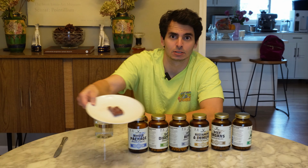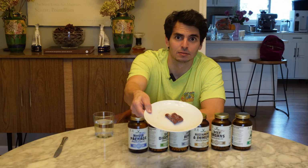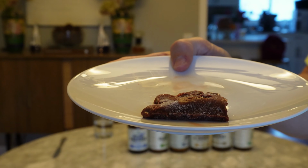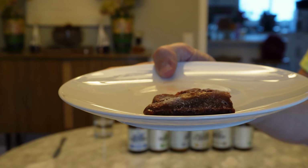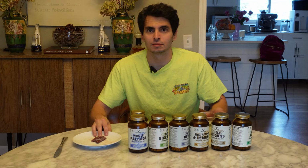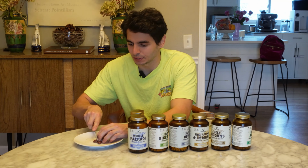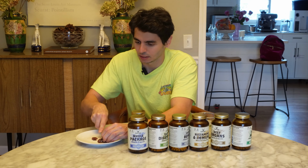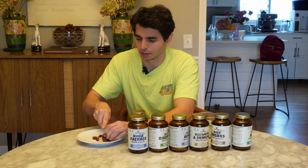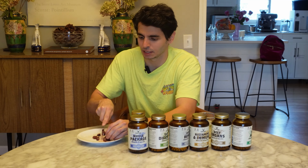This is 1 ounce of beef liver, previously frozen. You can see it still has some frost on it. I've been letting it defrost for a little bit. I'm going to take my liver and just cut it up into pill-size chunks. I'm just using my hand and a knife, a butter knife. It's really easy to cut.